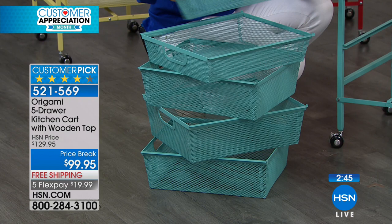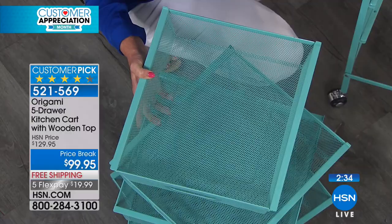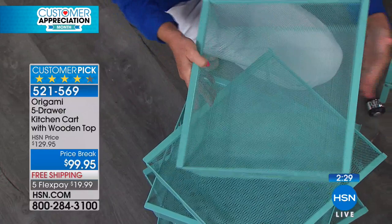Notice, too, that these top two drawers are just a little thinner than the bottom three. I like that option, because sometimes, if you're using this as a junk drawer, which I think we all have, you don't want those big, thicker ones and to be diving through it. So, again, a nice thinner two on the top.